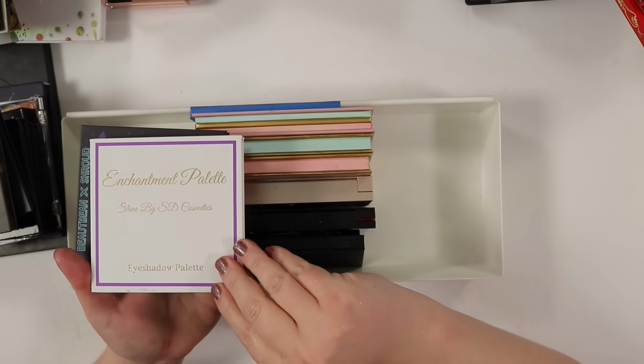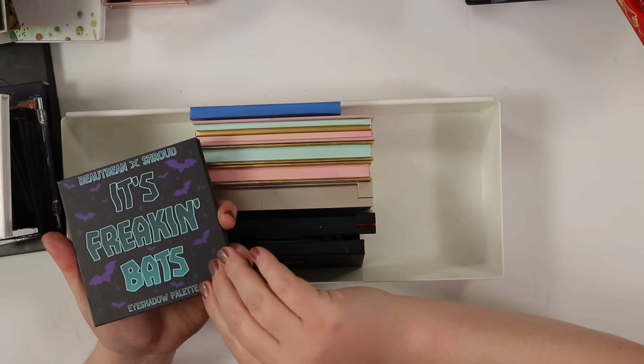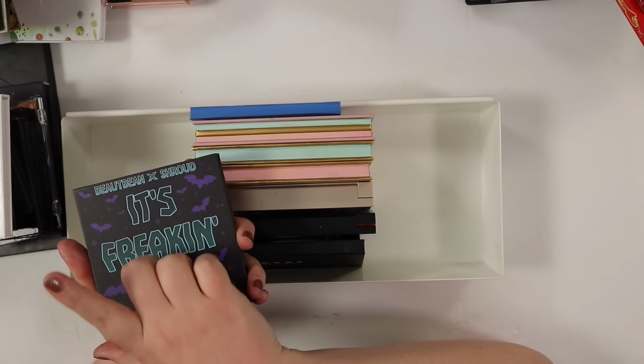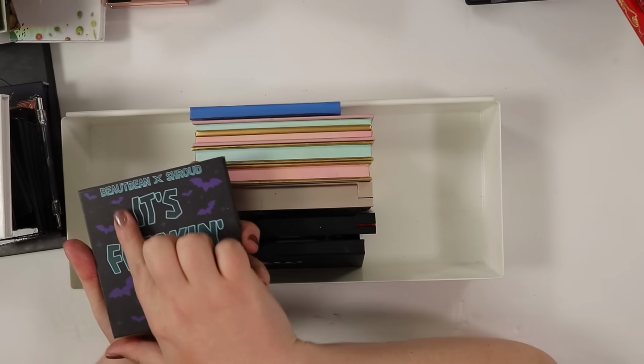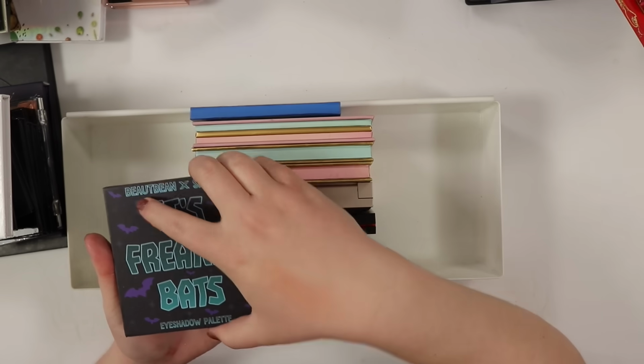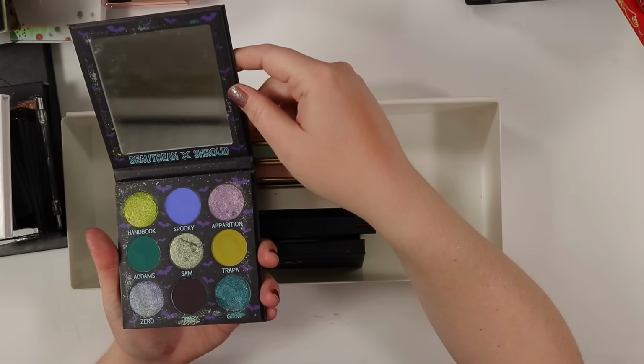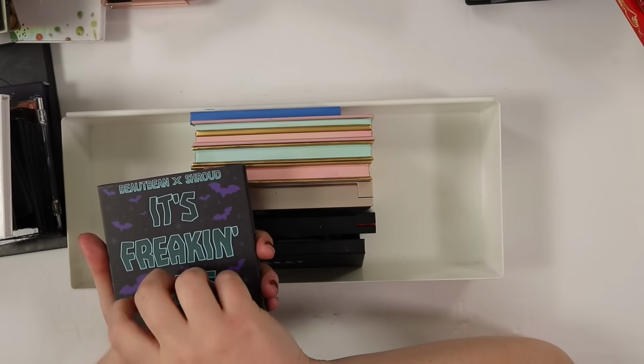Enchantment palette from Shine by SD. Beautiful, love this, keeping that. It's the Bats palette with Betty Bean, or Batty Bean, I believe is her channel name now. Betty Jean, anyway. And Shroud, I'm definitely keeping that. Mine's a little bit messy, but I'm keeping that for sure. I can't wait to use this one for Halloween.